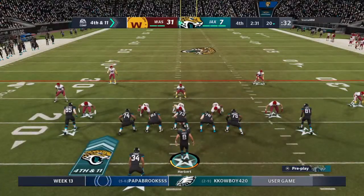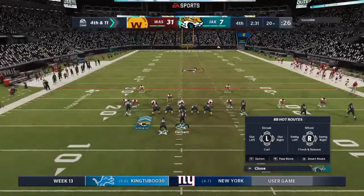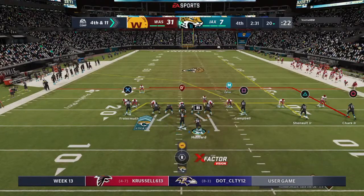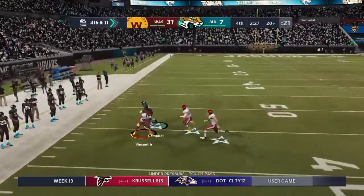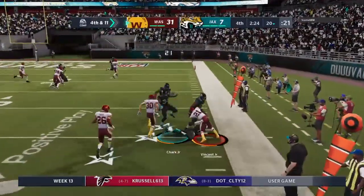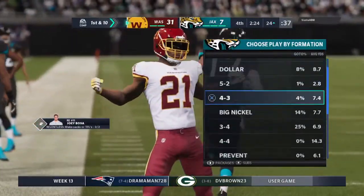All right, they're going to try and keep hope alive here on 4th down. They're going for it. They snap it to Herbert. And now here is another interception. Picked off near the 44. Just a little bit of a rough stretch. 6 interceptions now in these last 2 weeks combined.